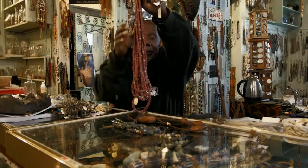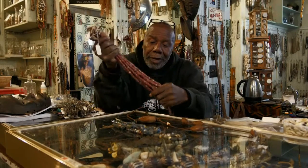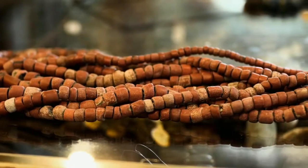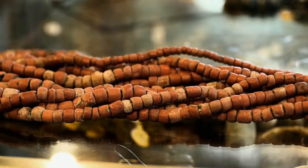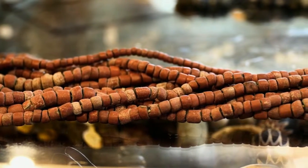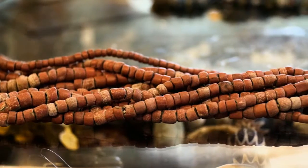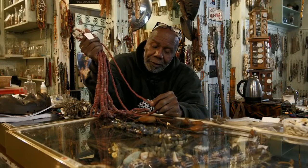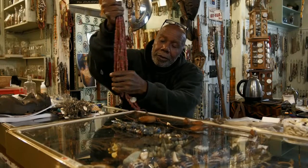These beads here are from the African trade period. These beads date back to the 1500s. They are the oldest color of red. They're called greenheart because the center of these beads is green. These are the oldest beads that were brought into Africa out of the European countries.